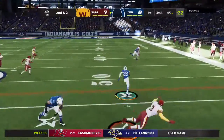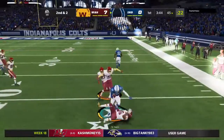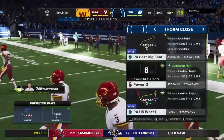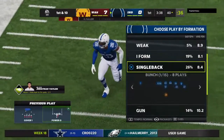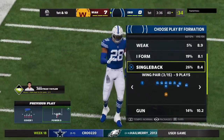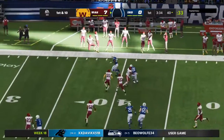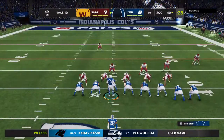Now a handoff. Taylor with it. And he's able to get this one down to the 40-yard line. You were telling me this yesterday. This is exactly what they want to do on the opening drive, establish the ground game. Yeah, remember our conversation, we were talking about what one of the GMs in the league has told me repeatedly.